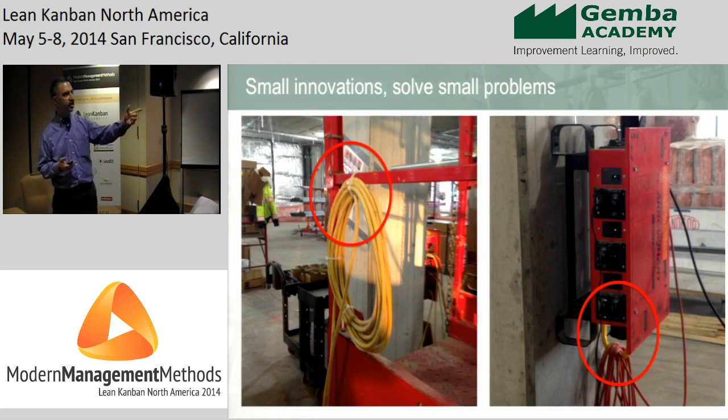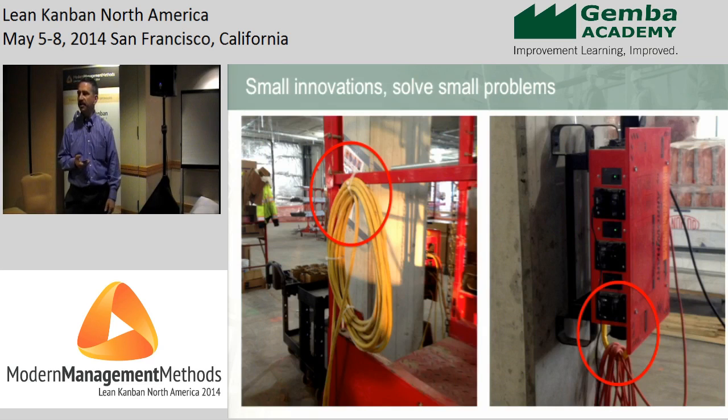So you can see one of the areas that we consistently would go out and we would see cords on the floor is the cords to charge the scissor lifts overnight. The scissor lifts are run by battery power and they have to be charged every night. And if they weren't going to use that lift the following day, there was nowhere to put the cord, so they just started zip tying those. Again, small problem, small solution. Guys innovated and solved that problem.